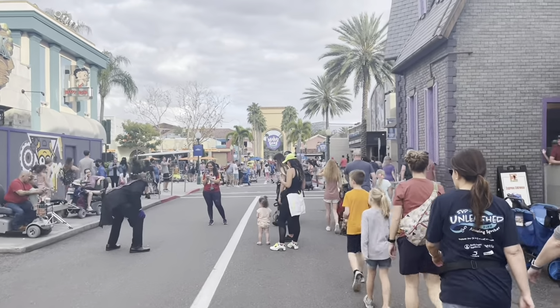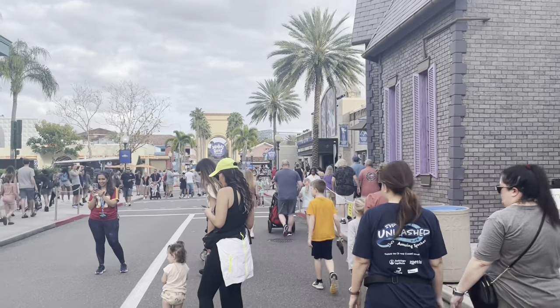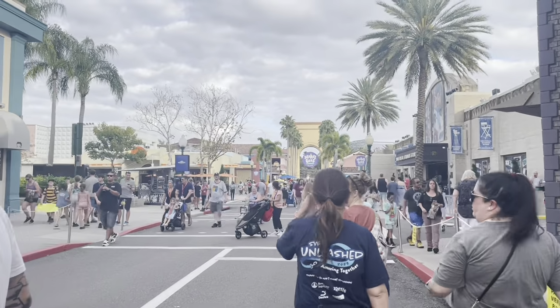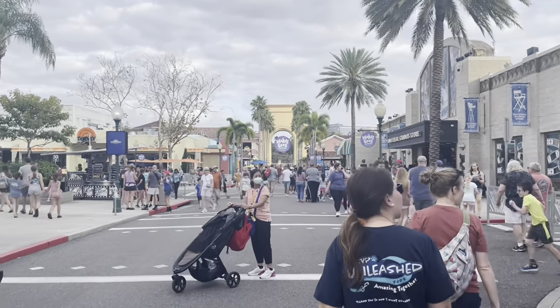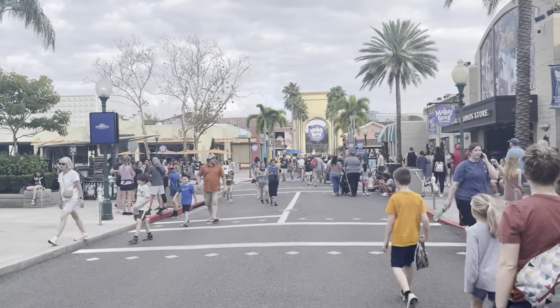And we are not done with our park adventures yet, but we are headed out to CityWalk for dinner. We've got reservations at our favorite restaurant in CityWalk, which is the Cowfish, and we'll show you guys that when we get over there. And then we'll head back over where we started our day in Islands of Adventure to do a little bit more stuff over there to end our night.